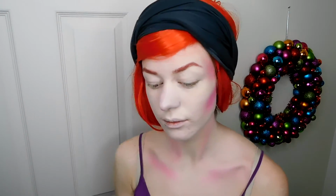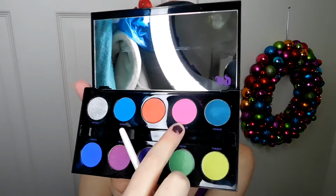Taking the Beauty Blender I used earlier, I'm going to be using the foundation that's still left on my blender to help blend out the pink contouring so it doesn't look as harsh and more natural. To contour the smaller areas of my face, like my nose and underneath my lip, I'm going to be taking just a fluffy eyeshadow brush and Savage again to contour those areas. Again, taking the Beauty Blender to blend out those areas.